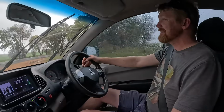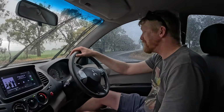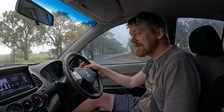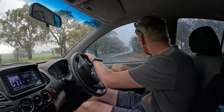So what do you reckon? Leave it all patina, fix the rust and just get it running and don't worry about painting it, or make it a nice car? It's got pretty good patina, so I'm leaning towards just leaving the body, but see how we go. All right, let's hit the road.